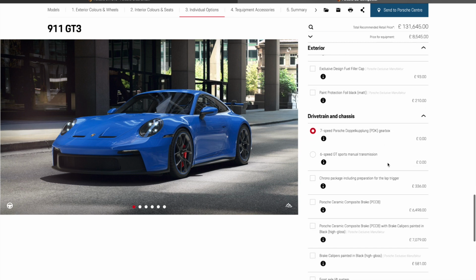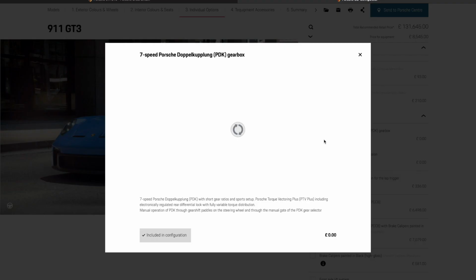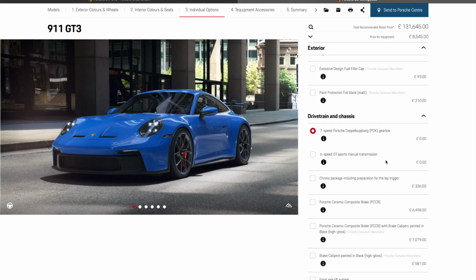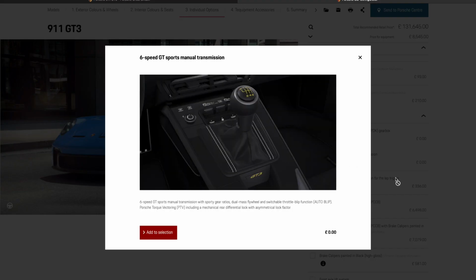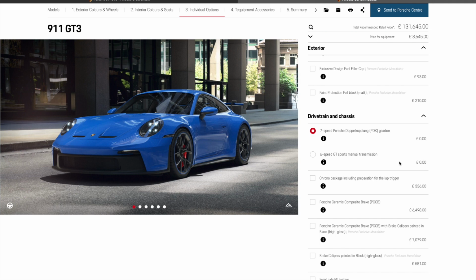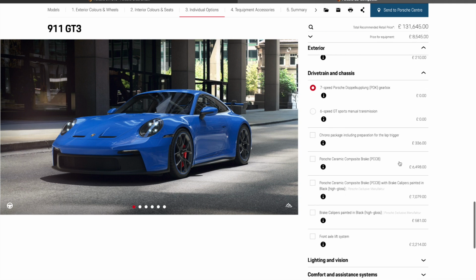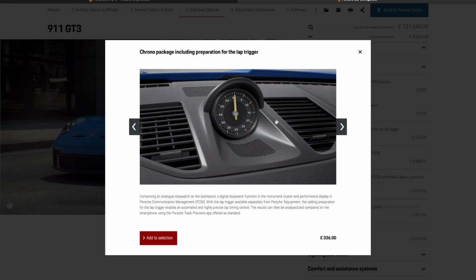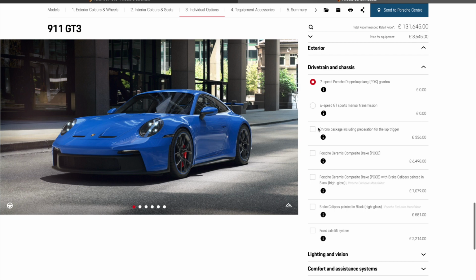Okay, so let's just go to the drivetrain and chassis. Now, do you want the 7-speed Porsche PDK gearbox or do you want a 6-speed GT Sports manual transmission? Yes. Okay, great. Well, it will be considerably faster gear changes in the PDK, trust me. Although the GT Sports one, the manual, would also be very fun. But yeah, it's a whole different experience, isn't it? So we can get the chrono package including preparation for the lap trigger. So, shall we select that?